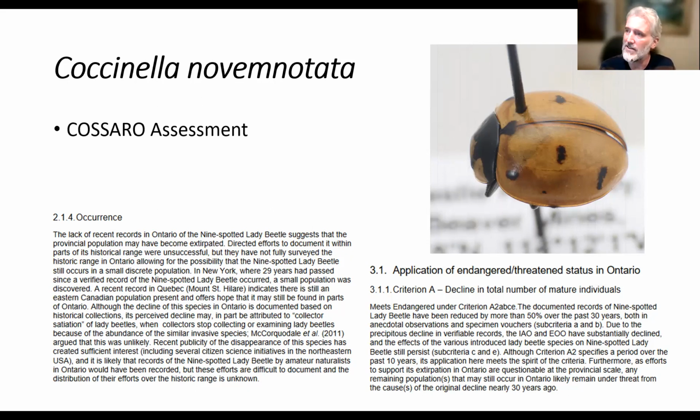But in the case of these lady beetles, we were actually able to utilize criterion A, and this is basically a decline in total number of mature individuals. And that's through the utility of examining collections, historical collections, such as the University of Guelph insect collection, and being able to say, hey, look at all this stuff. This is when these species were present. Look at basically almost decade by decade, and we can see that the map is slowly changing as we go over time. And so this is actually an uncommon one for insects because we often don't have a great clue when it comes to the population sizes of these, but because we had the specimens, we were able to infer from that the decline.